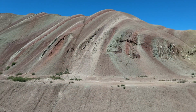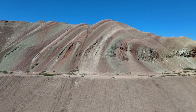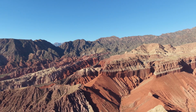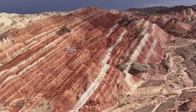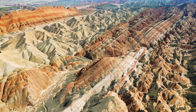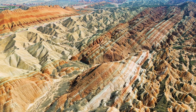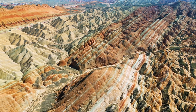One of the most fascinating things about these mountains is that they never look exactly the same. The colors shift throughout the day. Morning light produces softer tones. Midday sunlight reveals sharper contrasts. Sunset can transform entire hillsides into glowing shades of gold and red. Clouds create new patterns of shadow. Rain can intensify the colors dramatically.